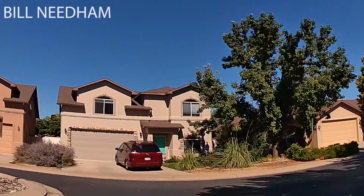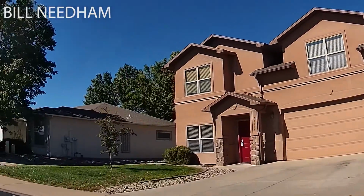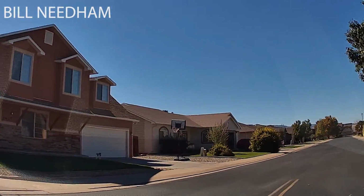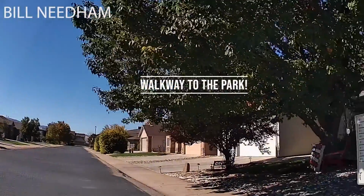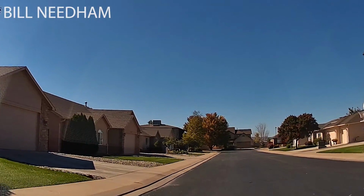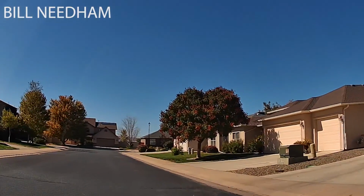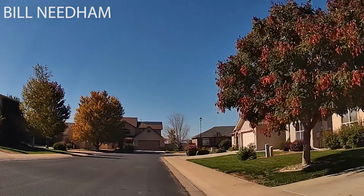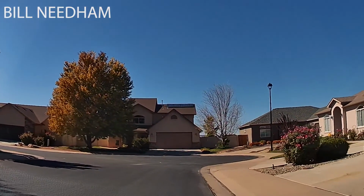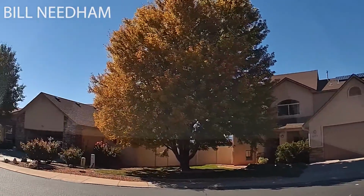On the back side of these homes is Canyon View Park. I'll note those right here by the mailboxes. There's a walkway that goes directly through the park. You can actually see people now coming out of that park area. There are both ranch style single floor homes and also two-story homes. And I think most of them probably are ranch style. But again, it just does kind of depend on the area in the development that you're located.